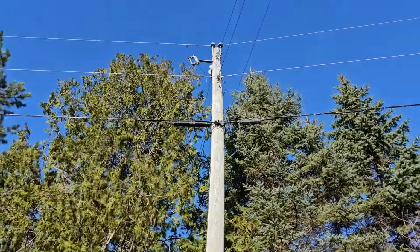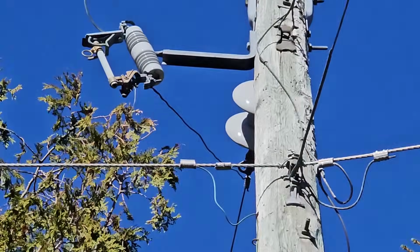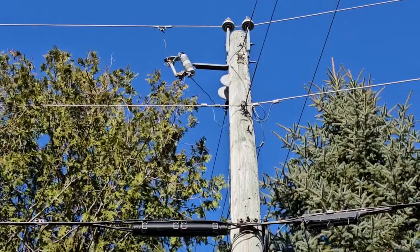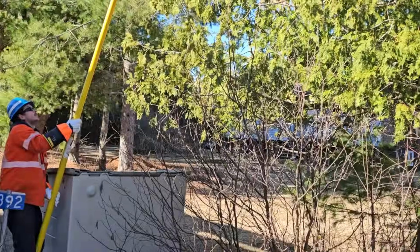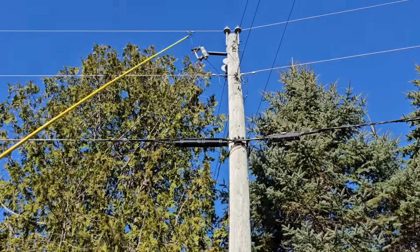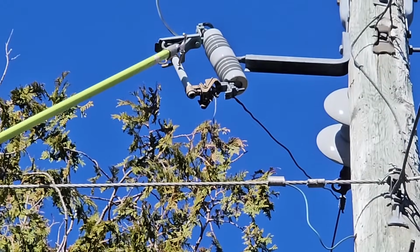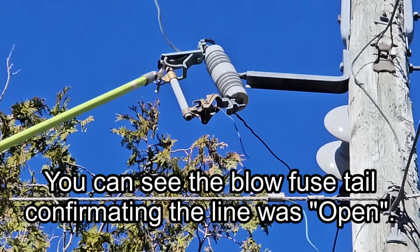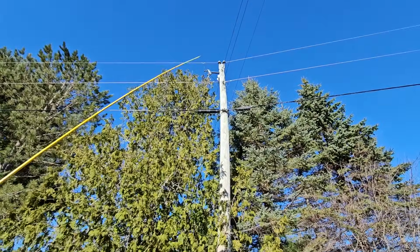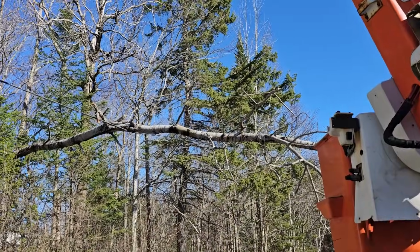We'll start off first by removing the tree, pop a couple quick sleeves in that wire. We should be in and out of here in less than a couple hours for sure. Wind's still blowing a little bit. A little bit, but it's still hung up on the stump.